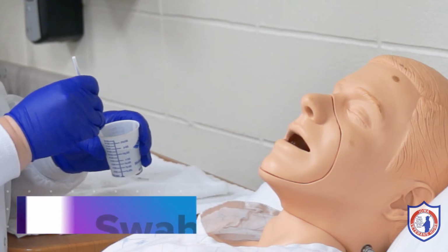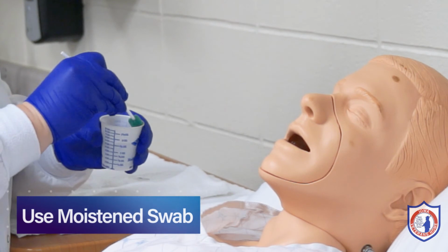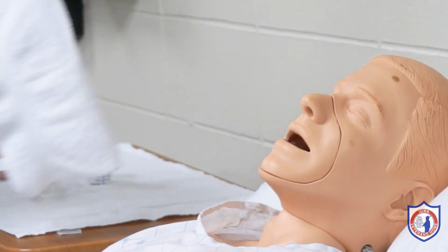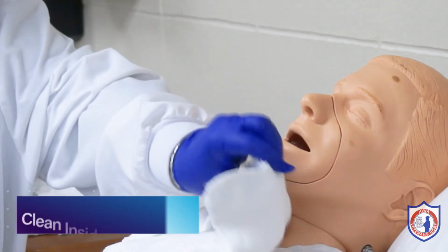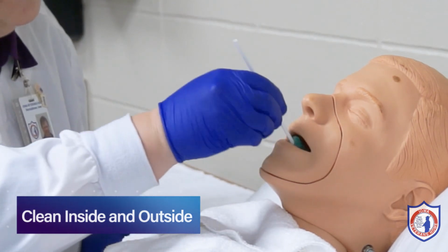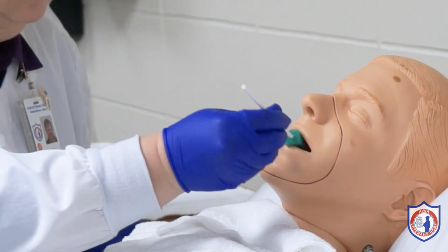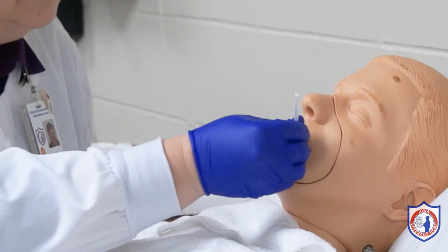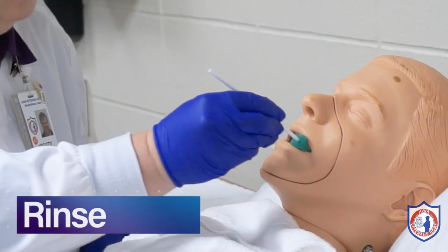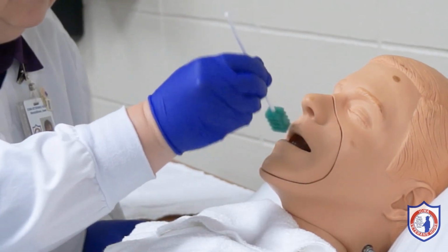Dip the swab in a half water, half mouthwash solution and remove any excess solution by squeezing the swab along the side of the cup. Gently wipe the teeth and gums and tongue and the inside surfaces of the mouth that you are able to safely reach. Change the swab as often as needed and repeat until the mouth is clean. Rinse with the clean swab dipped in just water, pat lips or face dry if needed, and apply lip balm.